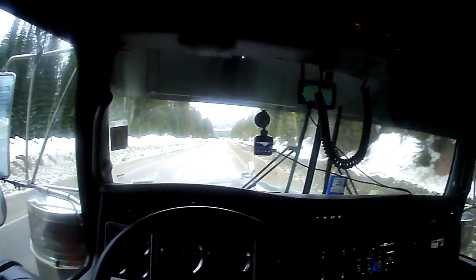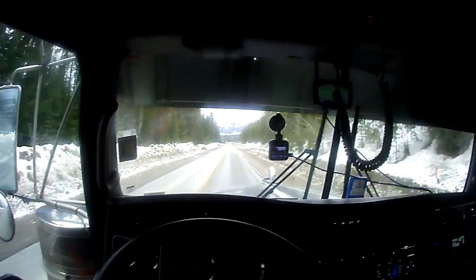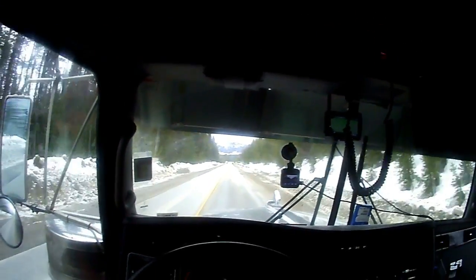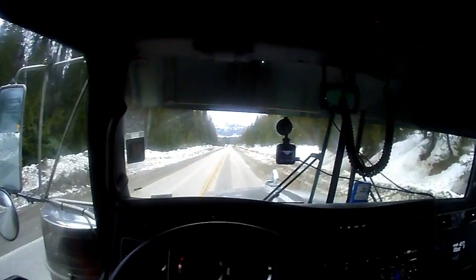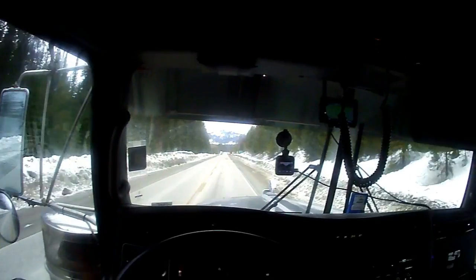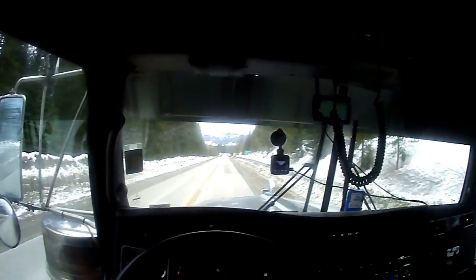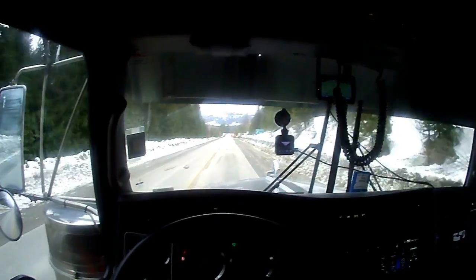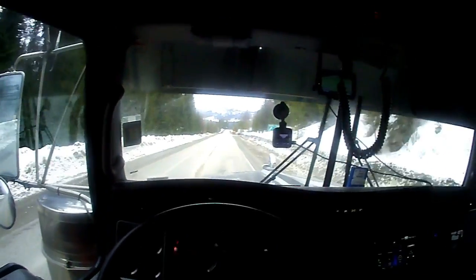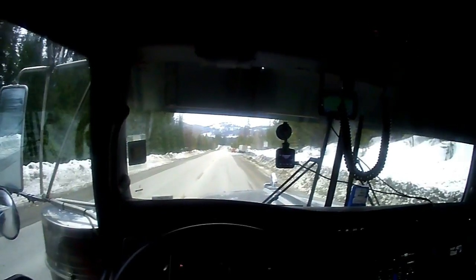Oh, still got my pilot car in front of me there. We're going to have to stop at another brake check up here, just to make sure our brakes are working. We haven't been using them much. Another truck's in here. He's got a bat in his hand. Oh, yeah, he's hitting his tires there, probably. Checking his tires.